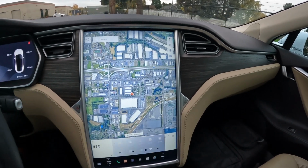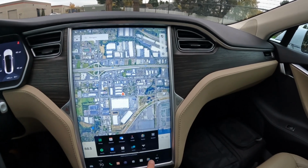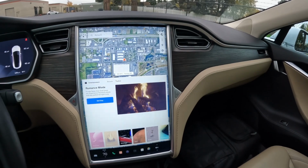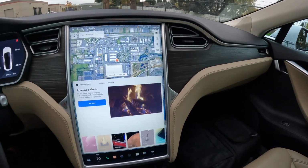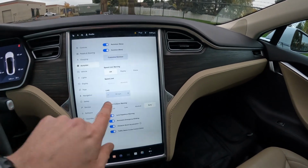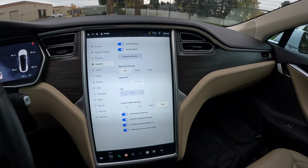It's constantly getting updates and improvements to the features. Even though this is an older one, they don't forget about it. They're constantly giving you over-the-air updates, improving the safety, and giving you more features and things to use. This one also has the highway autopilot, which they don't offer anymore on the newer Model S's. You can just get the basic autopilot.